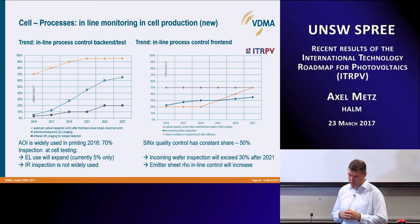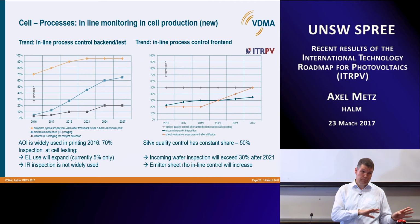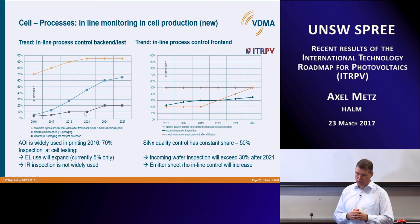way into cell manufacturing, due to the fact that the module manufacturers ask for white cells, so cells without any visible EL defects. If that's for quality purposes or not, they don't care. They just want to have nice looking white cells, because they want to sell white modules. And also infrared inspection by thermography will see a slight increase, but this is not so popular.